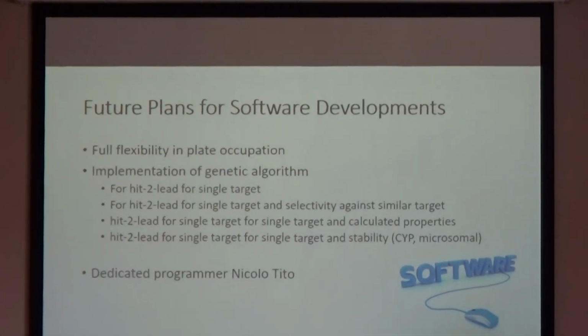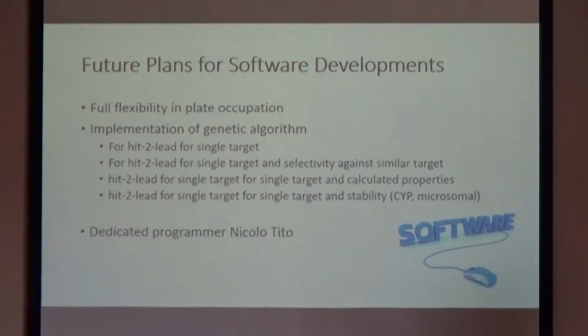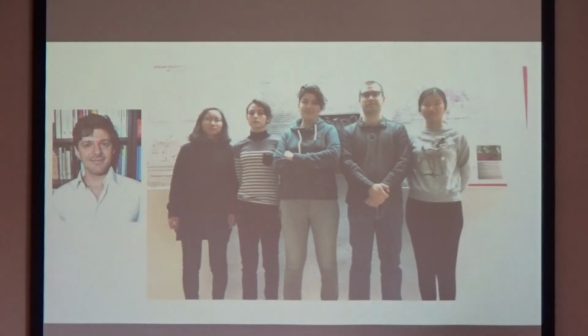And of course, we are thinking about more development in our software. We want to have full flexibility in plate occupation, so we can see the plate and what is inside the plate, and implementation of a genetic algorithm. For this purpose, we will have Nicolo in our lab as a PhD student and as a programmer for this project. And this is our team, which helped me to get these nice results.